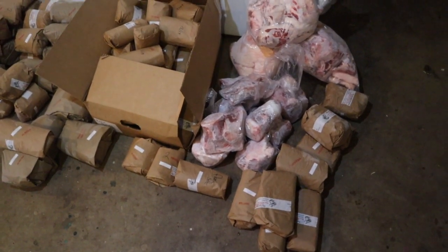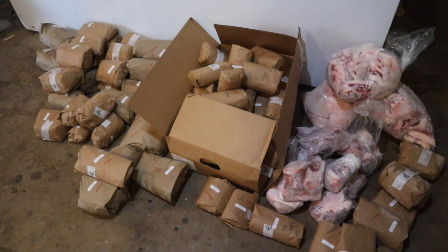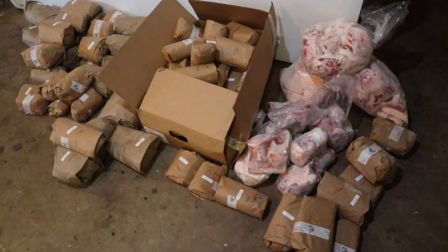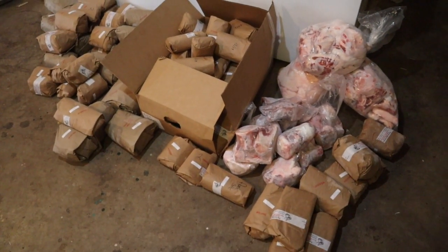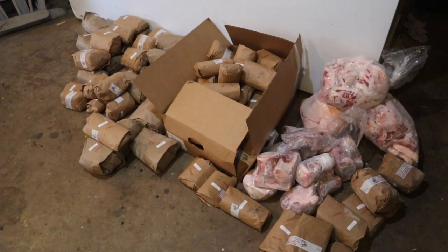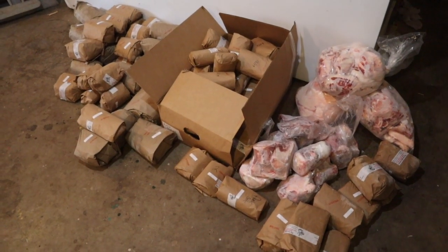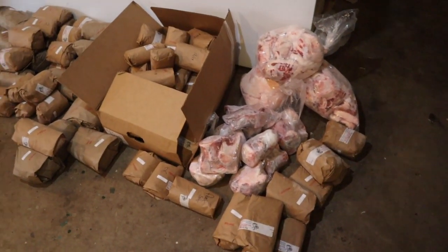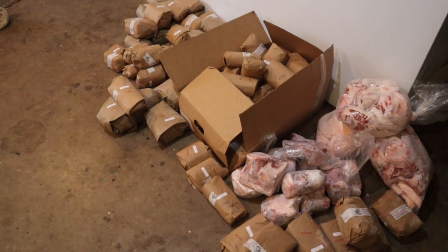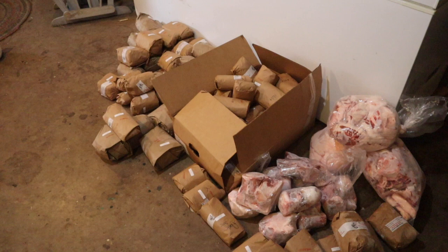So this steer, his name was T-Bone, and this is half of T-Bone. T-Bone was 340 pounds hanging weight, which is on the big side for a beef cow. And here the going rate is $5 a hanging weight pound, plus the buyer pays butcher costs. So if you were to buy this, half a cow, it would be about $1,700, it's Canadian dollars.